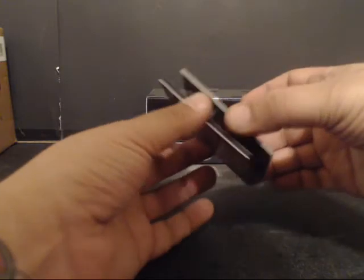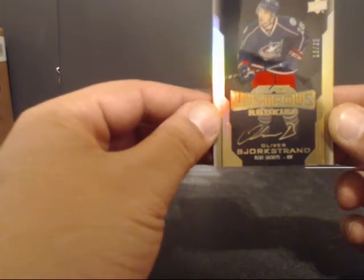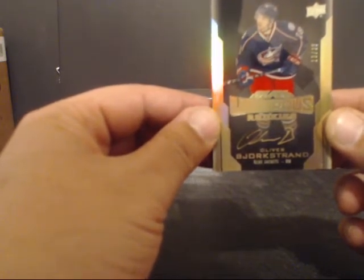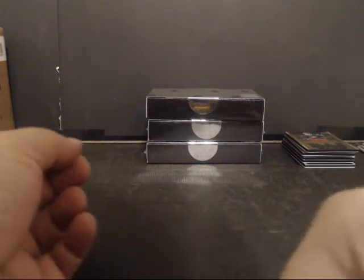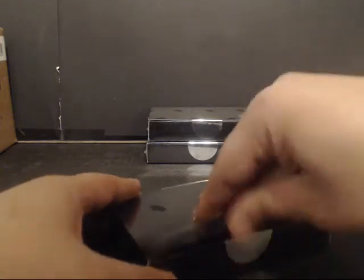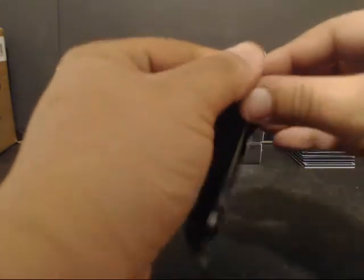All right. Our rookie. You gotta be kidding me, man. Number to 35 for Columbus, Oliver Bjorkstrand. No, this is box two. So Columbus is making out good on this one. They're one card away from the rainbow. Who's got Columbus? Let me double check. Cody. Yeah, Cody, he got the two Columbus hits. Nice, congrats, bud.